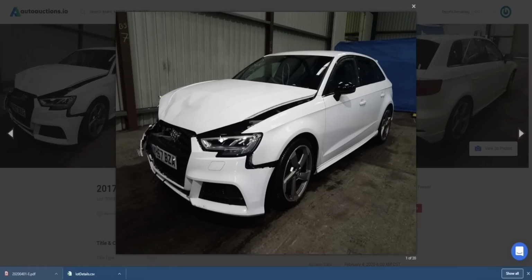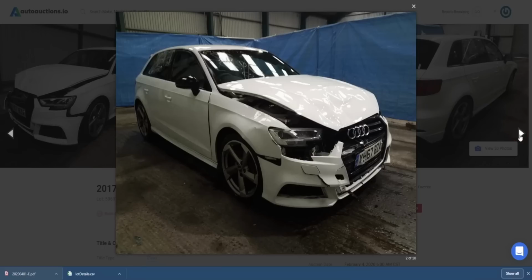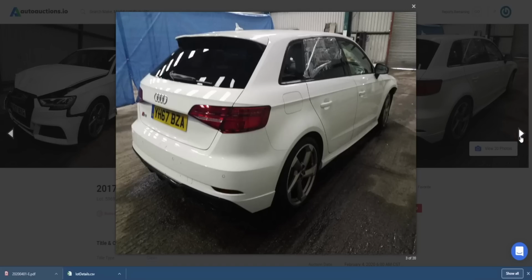So looking at this car, let's take a look at the damage now. Similar damage to mine. The bonnet, the front bumper's gone, that'll need to be replaced. Headlights, so that one might get away with it, not quite sure. I would try and save that if I could, but looking at that here, it looks like the wing has gone through the headlight here, so that will definitely need to be replaced.